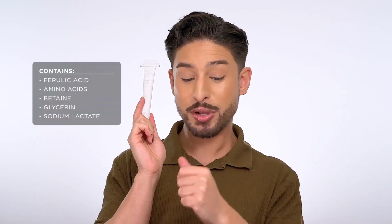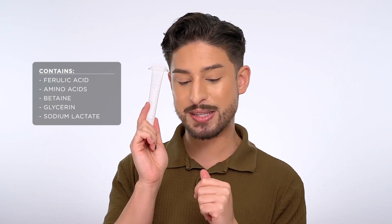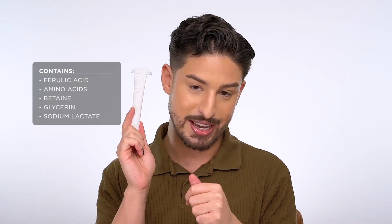And then on top of just, again, the ascorbic acid, you have, and this is direct marketing from the Published in the Lab website, you have ferulic acid and glutathione related amino acids, as well as soothing humectants like betaine, glycerin, and sodium lactate. That being said, I don't feel like it's a richly hydrating serum.